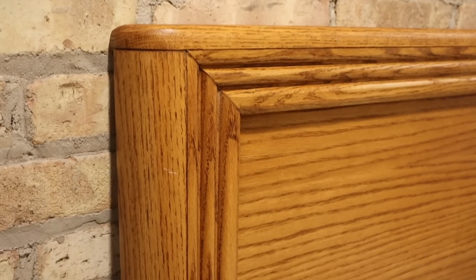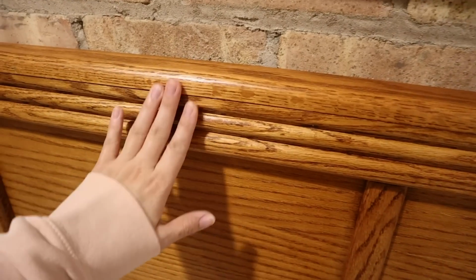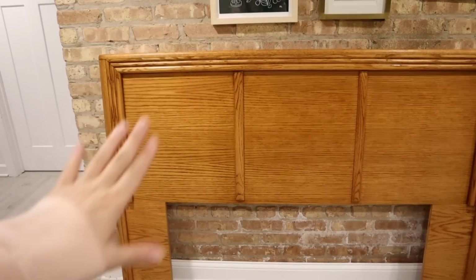And I was trying to figure out if this is solid wood or not, but I don't think it is, and I think if we look off here to the side, you could see that this is plywood with some veneer on top, so I suspect this whole thing is as well. My original plan was to strip this so that we can get off some of that orange tone, so I think that we could still do that. We just have to be careful when we're sanding it down because it is a veneer on top, so we don't have that much to work with.